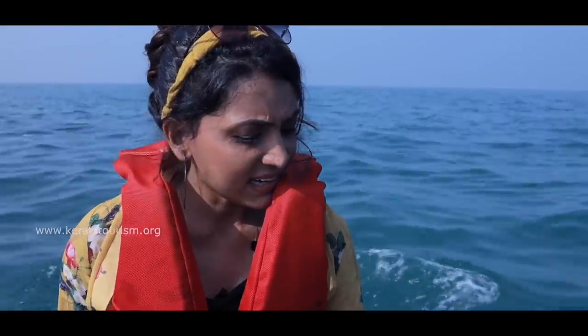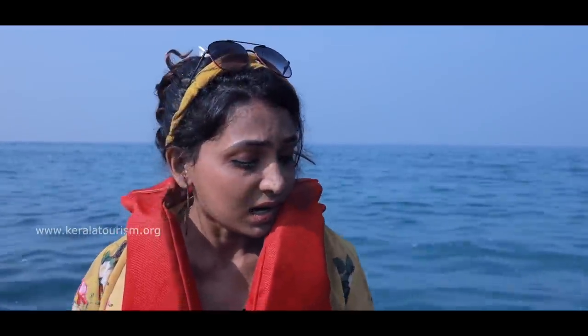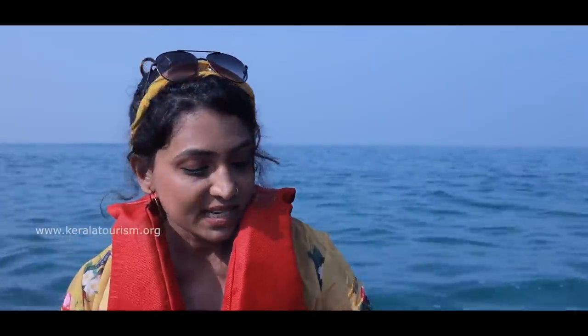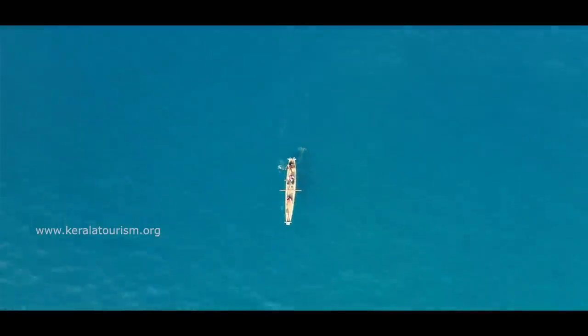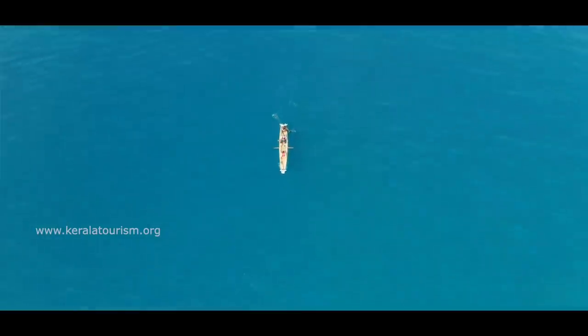Okay, but actually it's pretty safe, you know, especially as you have the life jacket, and also this is a real wooden boat, so it's never going to turn upside down. And our man of the boat, that is Ibrahim Chetan, he is a fisherman and he's also a lifeguard. So my life is safe in his hand and I'm very sure about that. Whoever is coming to the lighthouse beach and going on board the catamaran, they are in safe hands.